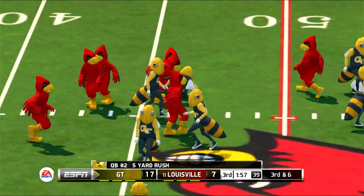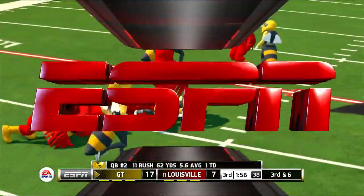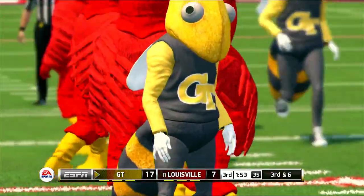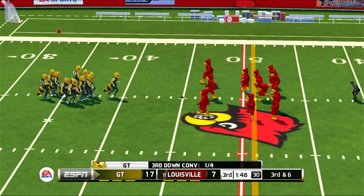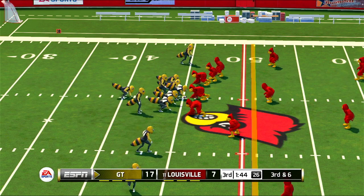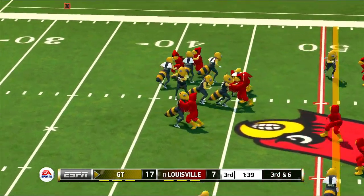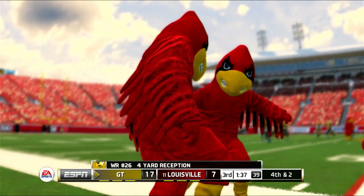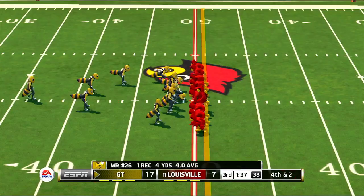Run, and he's brought down around 5 yards there on the option keep. Come on, that was terrible. Hot set, hot. Slings it. He steps out at the 49-yard line. Call it a gain of 4 yards.